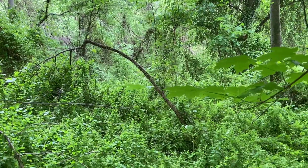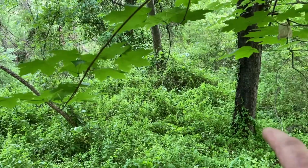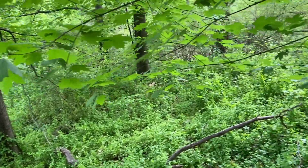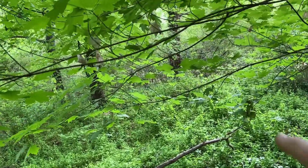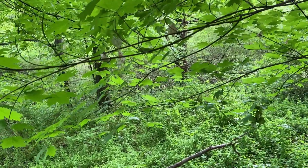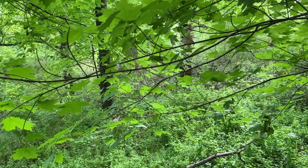Okay, so I fought my way up in here. Man, it's thick. I'm going to show you a little bit about what we're dealing with here and what we've got. All right, that's the area I just came up through. This comes up from the hillside. Down below there, you can see the opening a little bit. That's where the actual property is, where the cottage is.